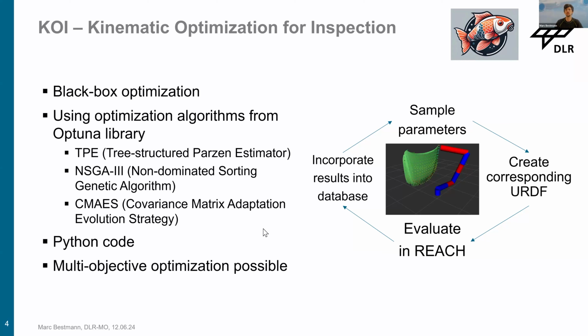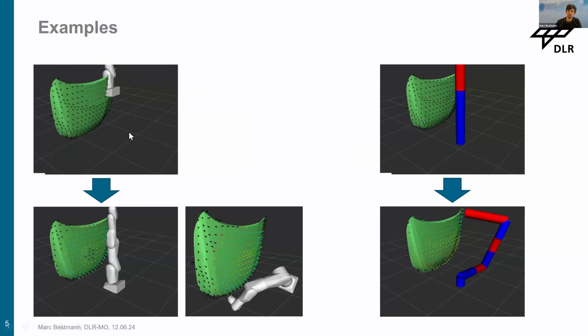While I will focus here on just optimizing the area that is reached on the object, it is also possible to do multi-objective optimization, where you take some secondary objectives into account. So for example, if you want to create a robot, you maybe want to reach the whole area, but you want to keep the number of joints as low as possible. This would be a second objective in this case. And we can have a look at some examples.